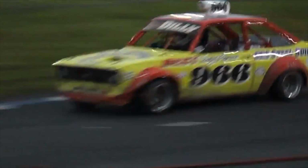For the first time, and Richardson leads the Scotsman. Number 10, Hodge McQuaid in third place. And already right with him is 966 Thomas Dilley.